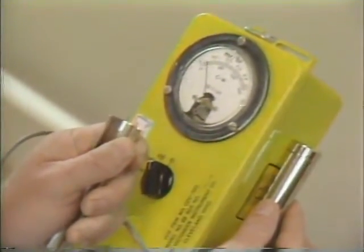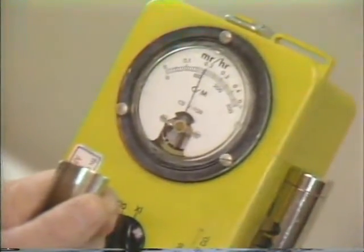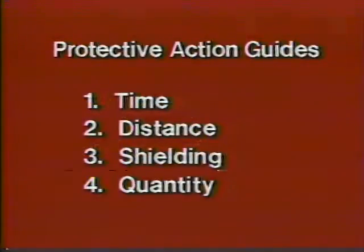Radiation cannot be detected by our own human senses, but can be readily detected by radiation monitoring devices. As in all emergency medical situations, the first priority is rescue and life-saving care. While the hazards of radiation should be respected, knowledge of simple protective actions will allow you to safely administer emergency medical care and perform victim rescue.